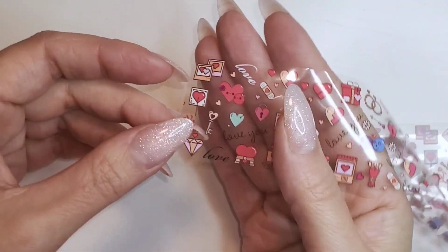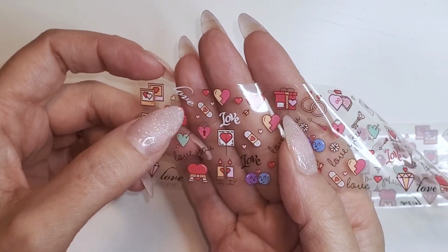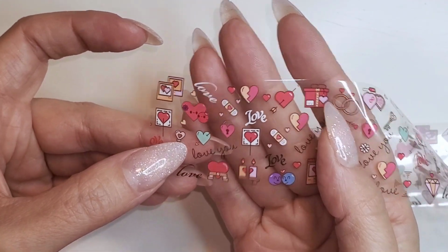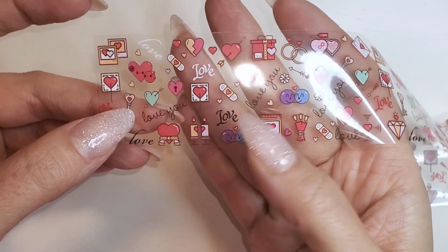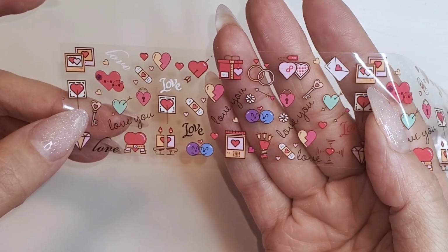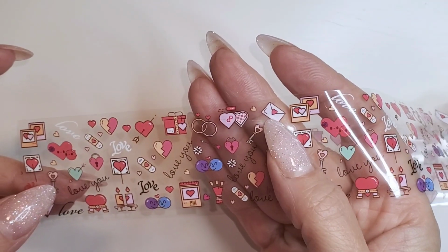I love that. And let's see this one. I think this one's more kind of, yeah, like cartoony, I guess, maybe you would say. But there's lots on this one. I love you, love, love. There's a little band-aid with a heart, a little key. I'm not sure what this is. Some kind of a heart with something, a couple of candles, a couple of little round dudes that are hugging each other. Yeah, very, very, very cute little mail, an envelope.